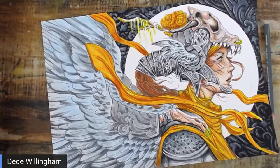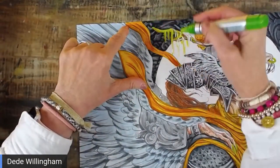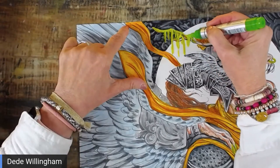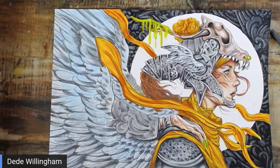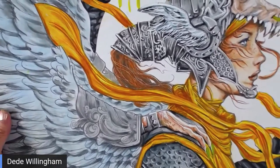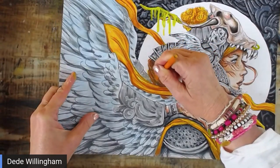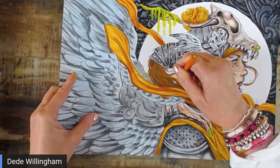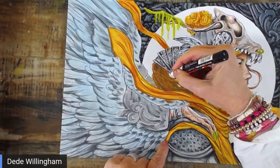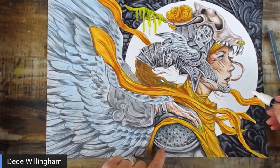That's probably dry by now. Let's move this over here. Go over the white with the green. What do y'all think? She could still maybe use a little bit brighter in her hair. Hair's a little dull. And I could fix a couple places that I kind of went over with the pastel. Same like right in there. Got a little spot right there.